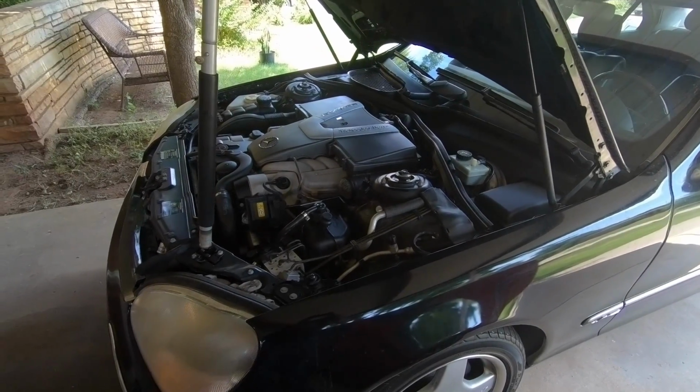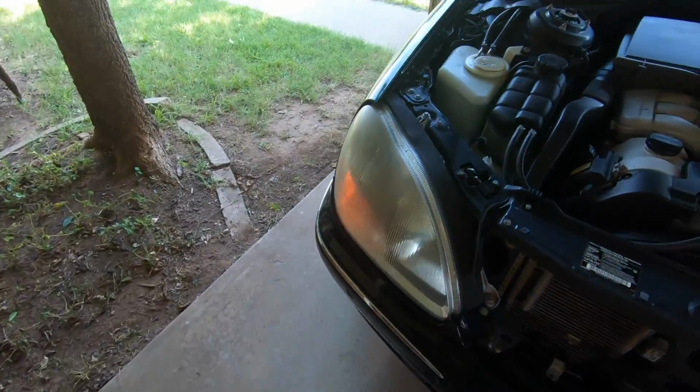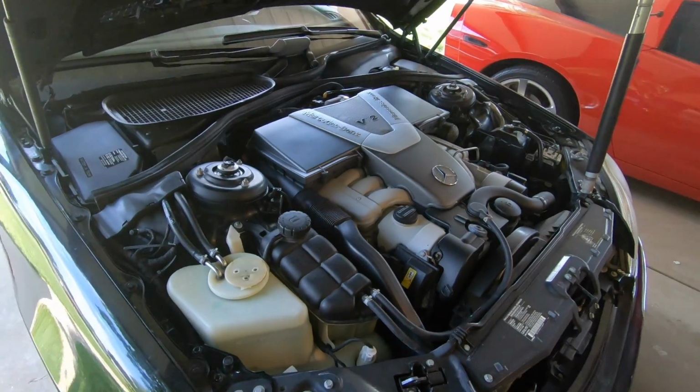So if you guys have any more information, you can help me out, especially when it comes to this fluid right here. If you think that's just from being overfilled, which I would bet that it is, please leave me a comment, give me a holler.